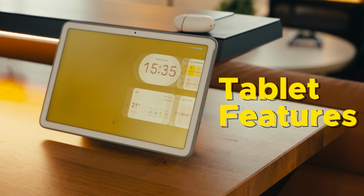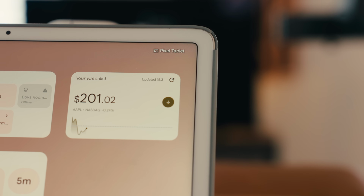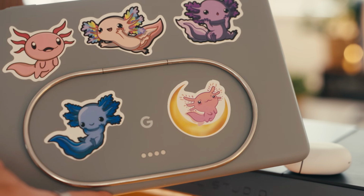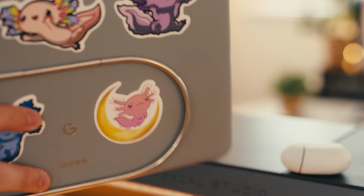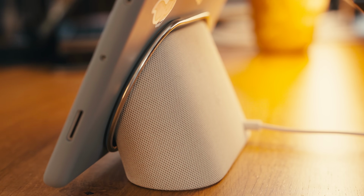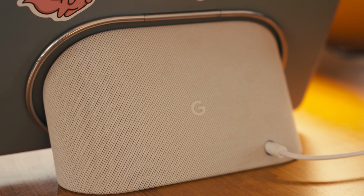Now on to the Pixel tablet, which I believe, and my son also believes, is one of the best tablets you can get. Now, as you can see here, our Pixel tablet is very, very well used. The unique thing about the Pixel tablet is it comes with a docking station that also gets very heavily used, which then magnetically attaches to the back of this tablet.